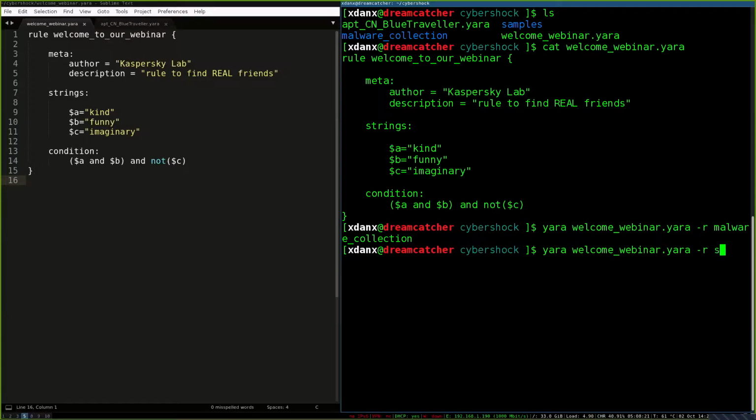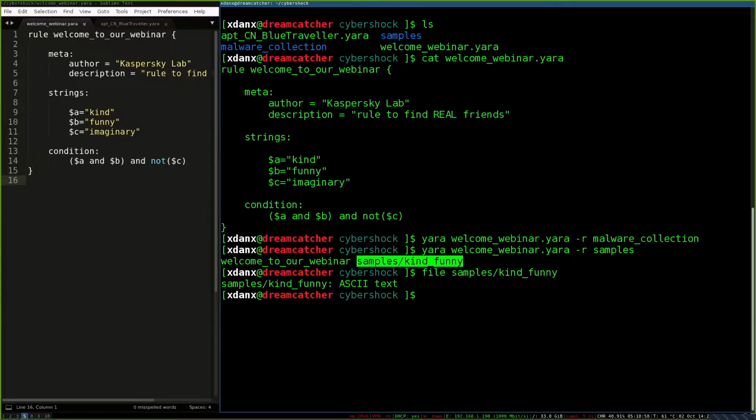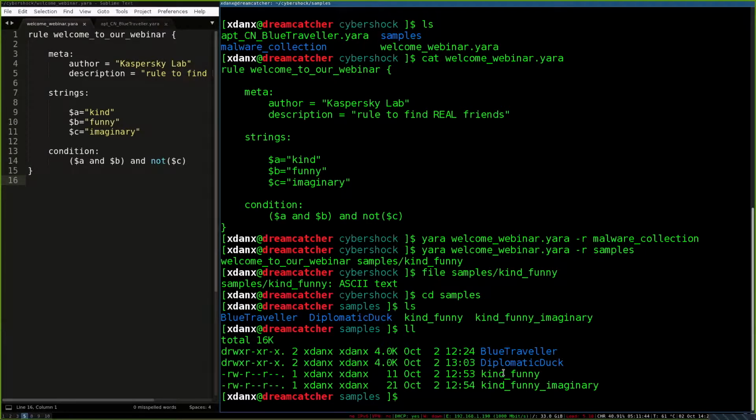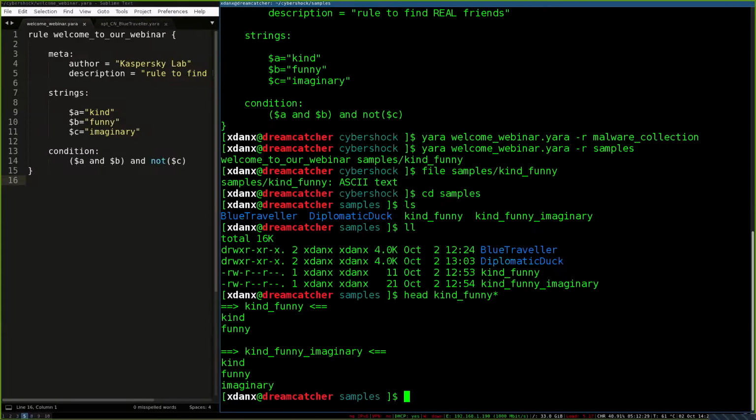What about in our samples? Let me move this a little bit to the left. What about in our samples folder? Oh, in our samples folder, we have a text file or whatever. It's a Linux file. And this file matched. And let's see, it's with ASCII text. So let's go to samples. And we see that we have two files. So let's see what they are.